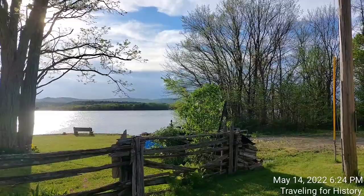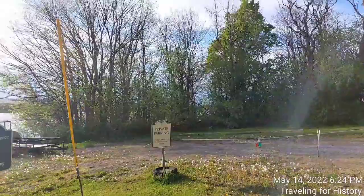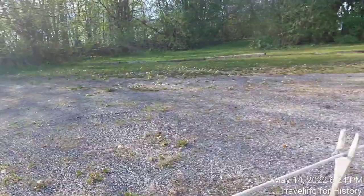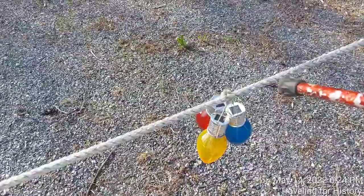So, let's take a quick look at these lights here. Just notice them. These look like big, big Christmas tree lights. Let's see. I see red and green and blue right here. Private parking, by the way. And over here, we have red, yellow, and blue. Looks like they're solar lights. See the solar pieces up here? Looks like those are solar operated.